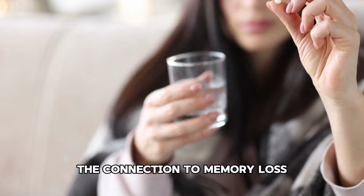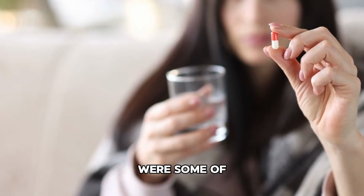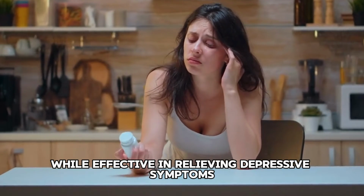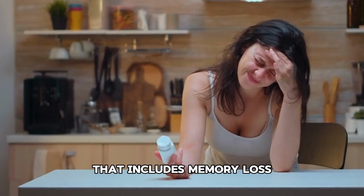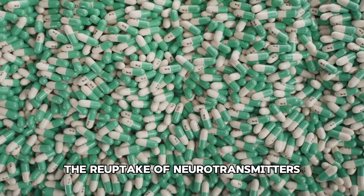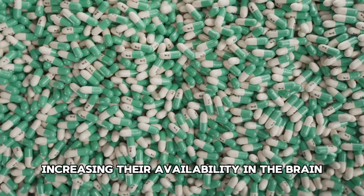7. Tricyclic antidepressants. The connection to memory loss. Tricyclic antidepressants, such as amitriptyline and nortriptyline, were some of the first medications developed to treat depression. While effective in relieving depressive symptoms, these medications have a side effect profile that includes memory loss and other cognitive problems. These antidepressants work by blocking the reuptake of neurotransmitters like serotonin and norepinephrine, increasing their availability in the brain.